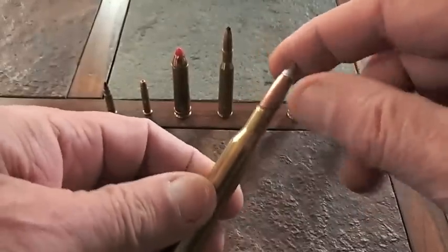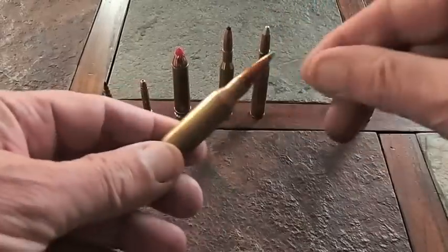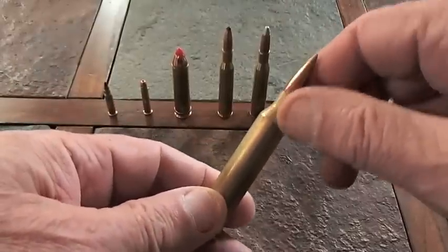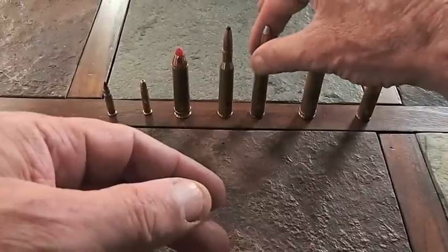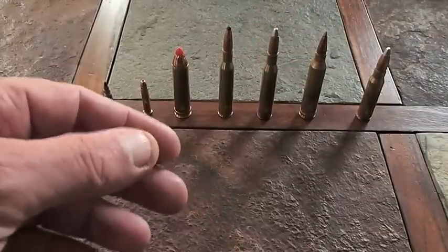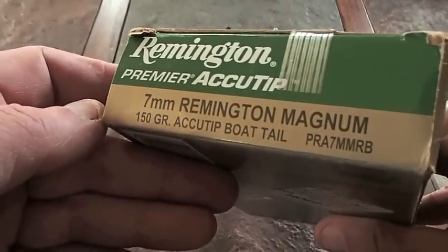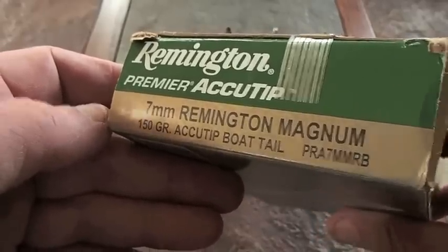With these silver tips right here. Longest shot I ever made on an elk, a cow elk, with this 7mm Magnum, 500 yards. But most of my big game animals, 80% of them have been killed in that 150 to 100 yard range, and that's a fact. And these AccuTips right here, this is what the box looks like. I really like them. 150 grain AccuTip boat tail made by Remington.